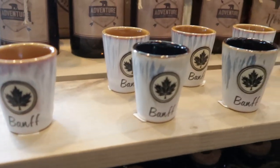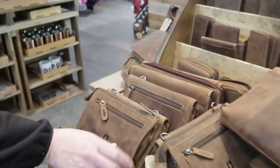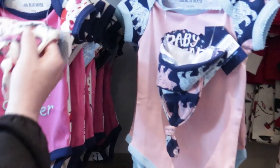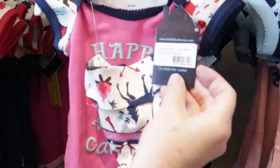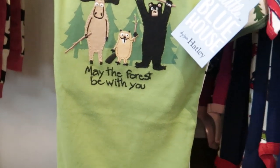This little jacket. That's not bad. It's only $60. Banff shot glasses. $9.99. Oh, those are kind of nice. How much is that bag? $229. Oh, baby bear. Happy camper. How much are those? Oh, that's not bad. $29.99. Oh, that's hilarious.